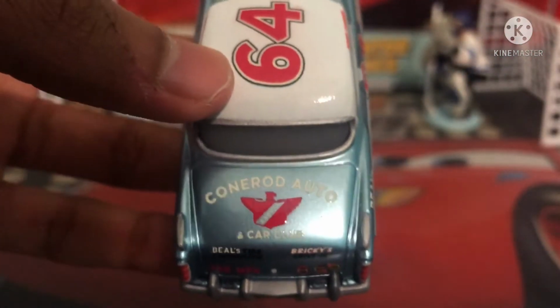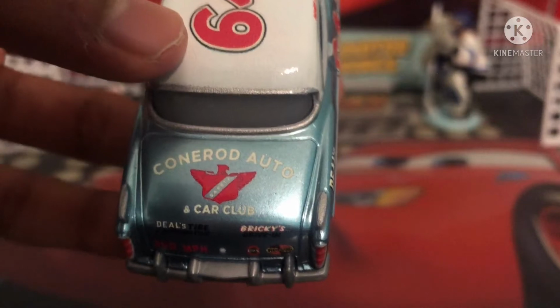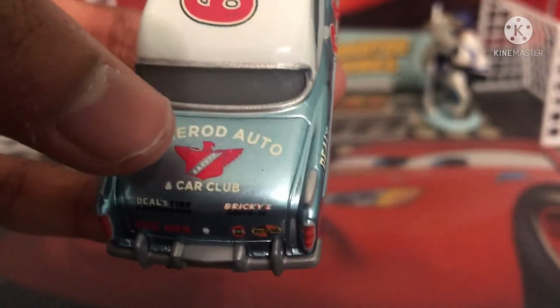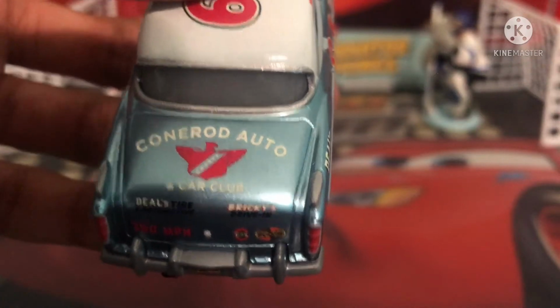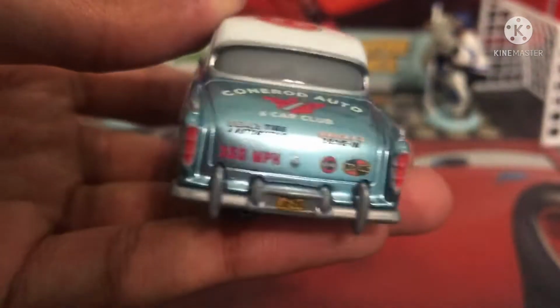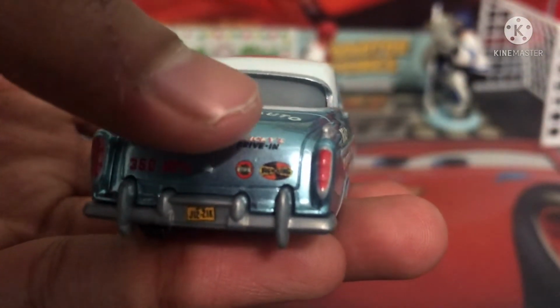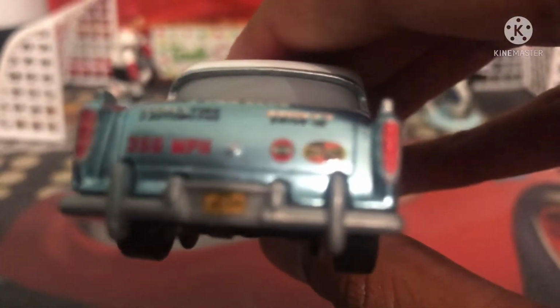On the hood here, or trunk I should say, it says Conerod Auto and Car Club once again with a logo of what appears to be an American eagle with wings and like the Blue Cross Blue Shield logo. This is what it's reminding me of. Blue Cross Blue Shield. So that's kind of funny. It says Dewey Style Automobile, Becky's Driving. So basically all the decals we saw on the side. 350 miles per hour, we saw that on the hood. The motor oil and revolting logos look very blurry, as always. And then the license plate reads, let's put them a little closer. I gotta get the camera to focus.